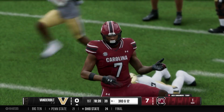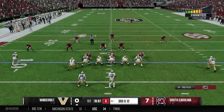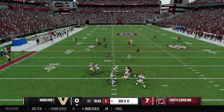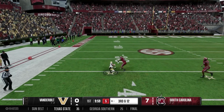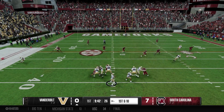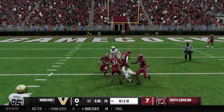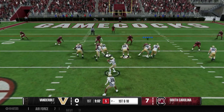2nd and 4, Nick Emanwari on the blitz brings down Johnson. That'll back him up. Now a 3rd and 12 for Vandy, as South Carolina will bring 3. Loads up the deep ball left side, and this one is caught downfield, 50 yards. And Vanderbilt's going to go no huddle. They're going to try to keep the foot on the gas here. Now to the 34. Johnson steps through and runs with it. Great speed. Picks up 17 for number 17.